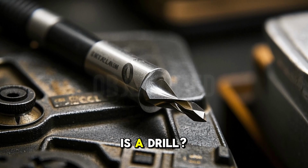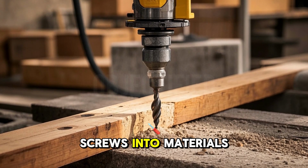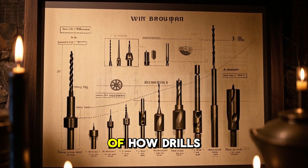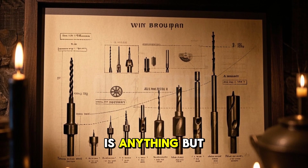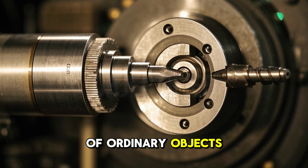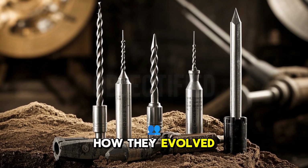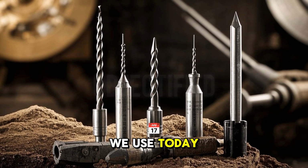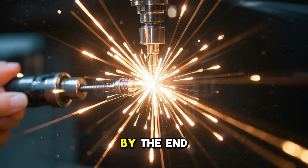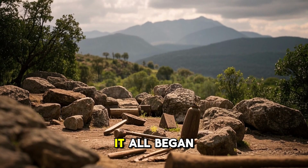So, what exactly is a drill? At its core, it is a device that rotates a bit to bore holes or drive screws into materials like wood, metal, or concrete. Sounds straightforward, but the story of how drills work and how they came to be is anything but basic. On Objectified, we love peeling back the layers of ordinary objects, and drills deserve that treatment. We will explore their origins, how they evolved into the powerhouses we use today, why they matter across cultures, and some wild facts that might just blow your mind. By the end, you will never look at a drill the same way again. Let's kick things off with where it all began.